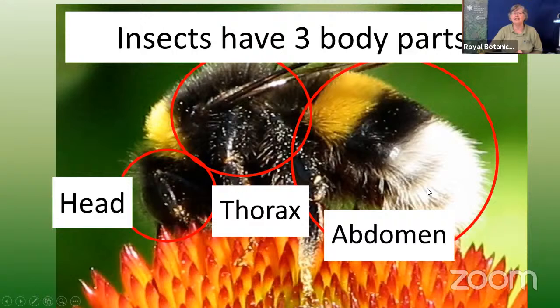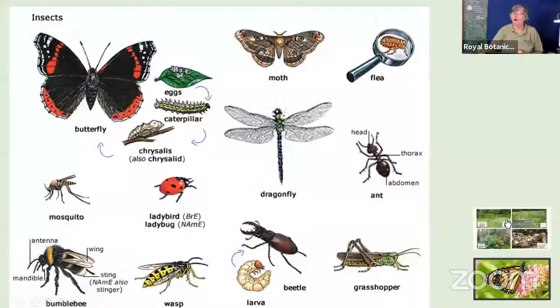So if you want to say this with me, head, good. Thorax, good job. And abdomen, nice job. Okay, so all those things. So 2 antenna, 6 legs, and 3 body parts. That's what makes an insect an insect.